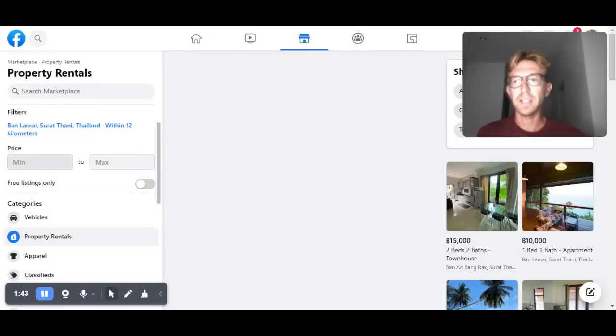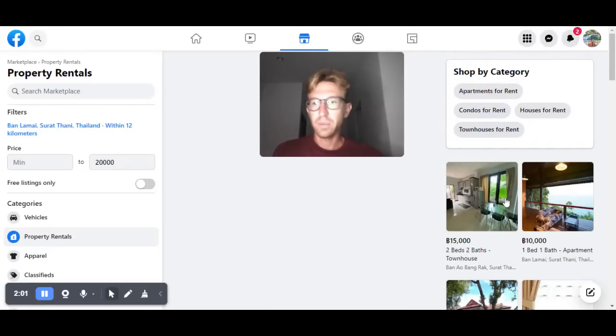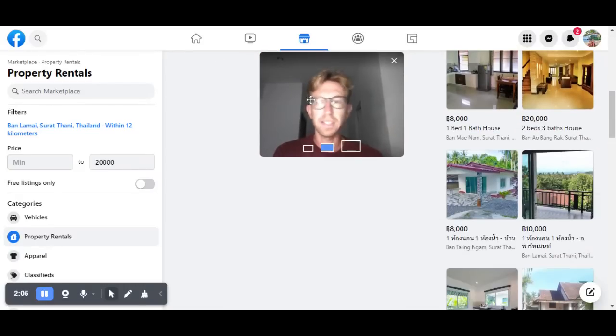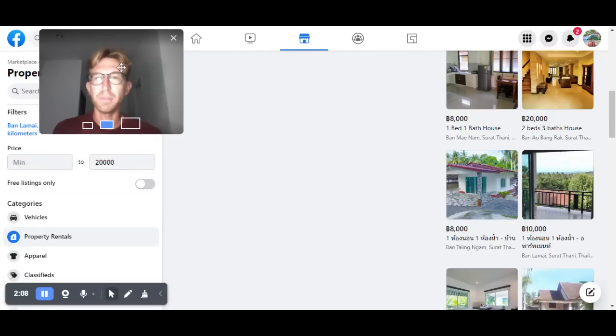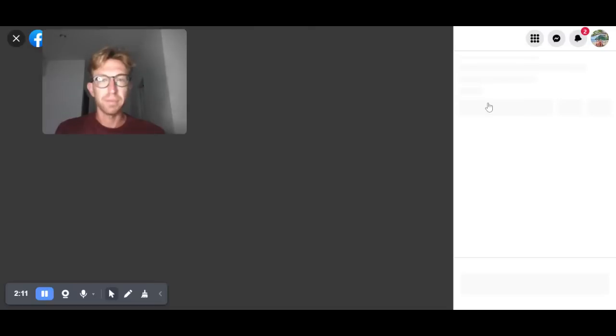And you can also set your price range as well. So let's say you don't want to spend more than, I don't know, for the purposes of this video, 20,000 baht. And then that will narrow it down to only those options between 0 and 20,000 baht, right? So we can easily go over here and start scrolling through the different listings available. Let me move my face over here. And let's click on this one, for example.